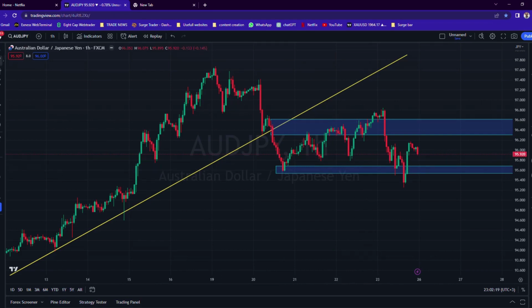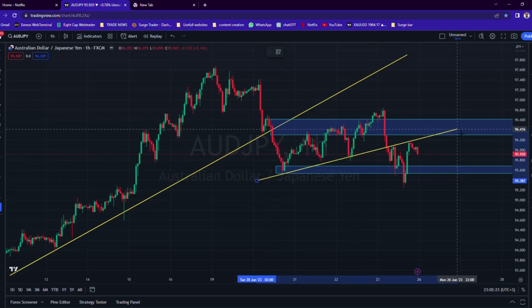Now something like this on AUD JPY, when the structure was broken, there was some parallel channel that was trying to form on the upside, but it retested and resisted around 96.8. Now it was broken, and we are hoping to break this support to go for our sale, guys.